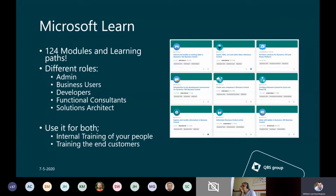Then something completely different. I would like to address once more Microsoft Learn as the learning portal for Business Central, both for you as a partner, training your own consultants, but also for training the end customer. Because at the moment there are 124 modules and learning paths available. Nothing is behind a paywall or whatever, it's just public, also accessible for end customers.